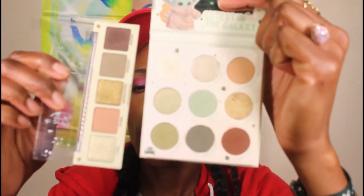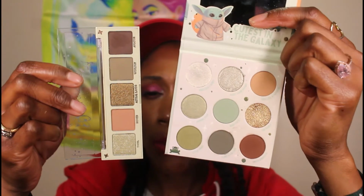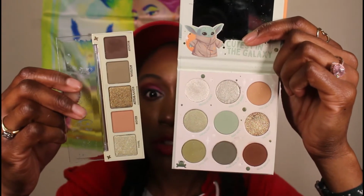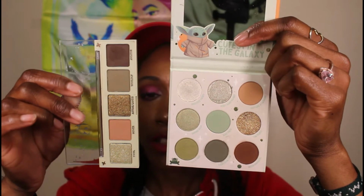But I have the Flyaway 5 pan and the Mandalorian, the Child palette, and I feel like they both have really similar color stories, so I'm like, do you really need both? No, you don't. But look at this. To me, these are both very similar color stories. This is the condensed version of the 9 pan. And the 9 pan to me is already condensed enough, because that's the palette that I compared to this one that has more shades in it that are similar, that you'll see coming up soon. But not in this video, in another video. But this is what both of them look like.